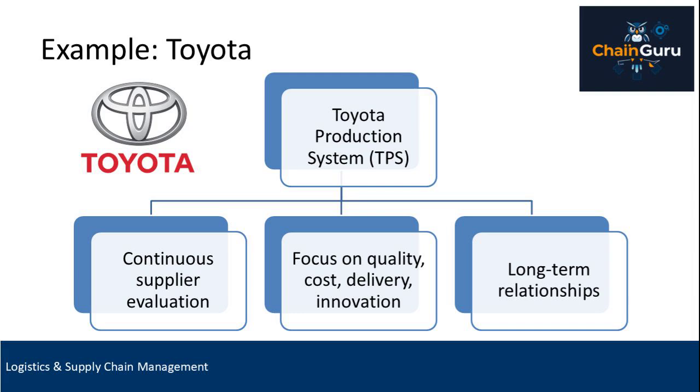Delivery is about precision and consistency. With just-in-time manufacturing at the heart of TPS, suppliers must deliver components exactly when they're needed, no earlier, no later. And finally, innovation. Toyota encourages suppliers to contribute ideas that improve products, processes, or sustainability. They see suppliers as an extension of their own R&D capabilities. Because of this deep partnership model, Toyota often maintains decade-long relationships with key suppliers, investing in their development and sharing mutual gains. It's a model built not just on performance, but on trust, transparency, and shared success.